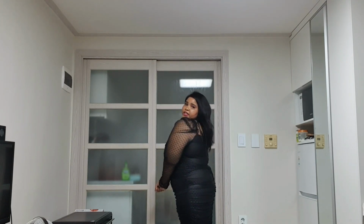This is a 4XL and I'm very happy I went with this size because it's so nice and loose on the arm. I feel like if I went with a 3XL, it would still sit nicely. But yeah, I'm pretty sure you guys can see my underwear. I am so sorry, Ma. But yeah, it's pretty though. It's a pretty little black dress. So I could definitely go on a date with this.